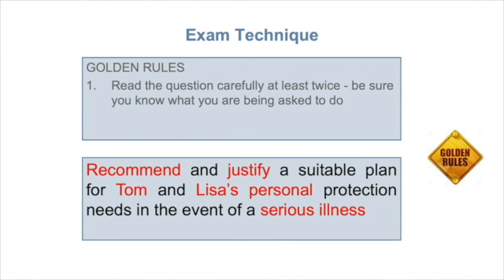So I recommend that you underline or highlight those keywords before you start answering the question, and my justification for that is that you are less likely to miss out on those keywords or misinterpret them, and just have a higher probability of being tuned in to the question being asked.